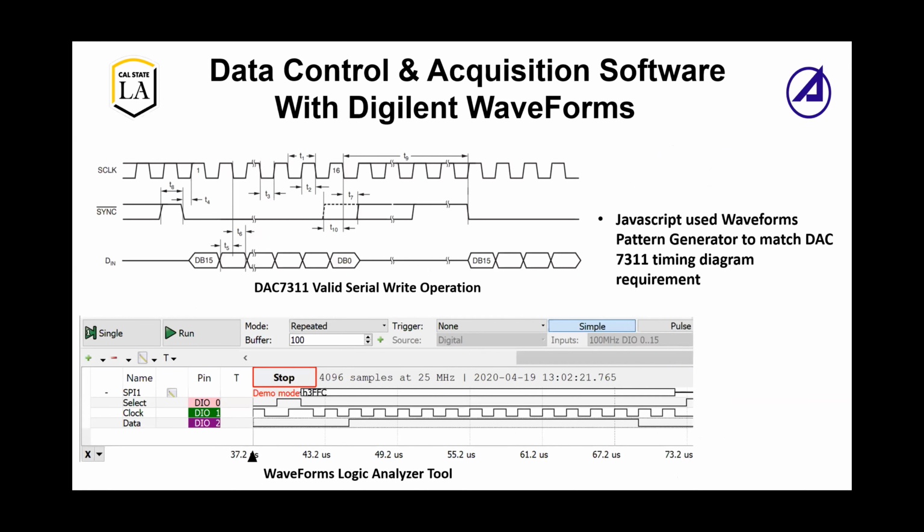So the JavaScript test bench we designed using the Digilent Waveforms script tool set up the 3-wire communication signals and initialized signal frequency, most significant bit, select low, number of bits per digital word, and the clock's phase and polarity. Then it called on the Digilent Waveforms pattern generator tool to drive the 3 digital signals from the Digilent Analog Discovery 2 hardware from its digital output pins.